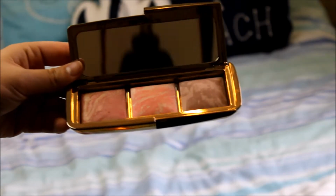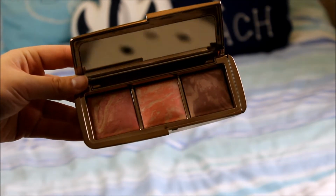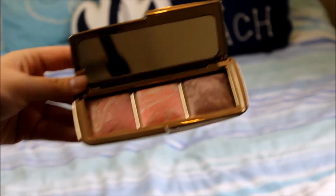We went a bit crazy on the blushes. That was a running theme of the whole holiday. It's the Hourglass Ambient Lighting Blush Palette. I've seen so many people review this on their blogs, and so many YouTube posts about it. I saw it in Sephora, and I was like, I'm buying it. This was on my list of things to look out for, and I was like, if I see it, I am getting it, no doubt.